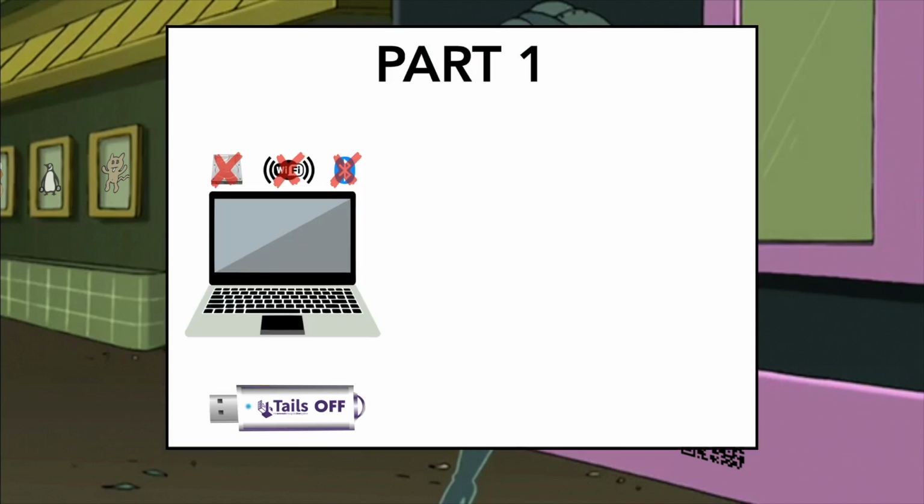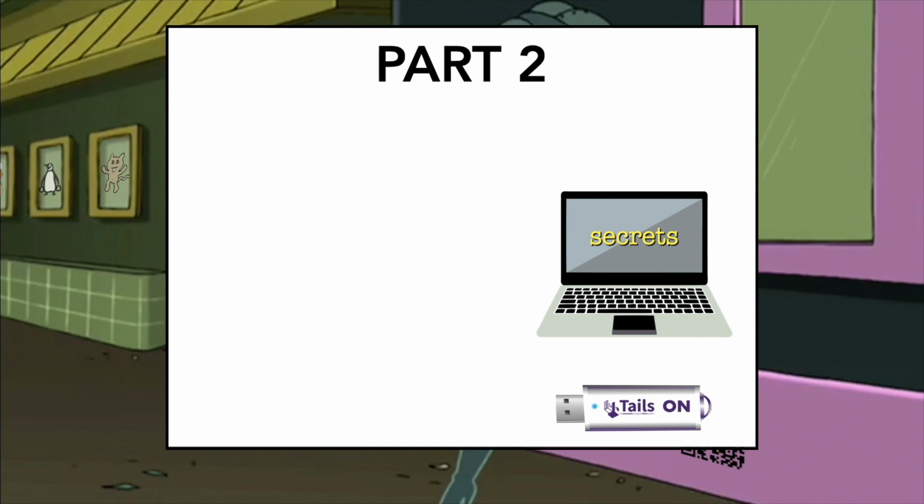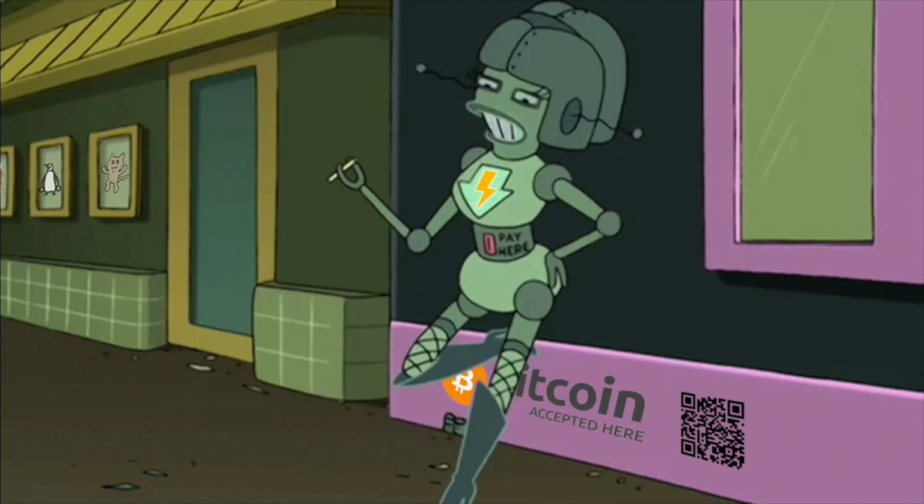In part 1, I will boot Linux Tails on an offline computer. There, I will write some secrets, encrypt them with a cipher, and encode them into QR codes. In part 2, I will boot from an online Tails, download one package for Steganography, and move my secrets scanning the QR codes. And in part 3, I will use some personal pictures as cover files, for embedding my secrets. This is gonna be fun. Let's go.